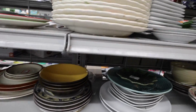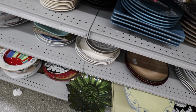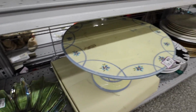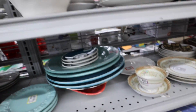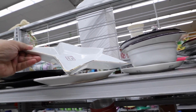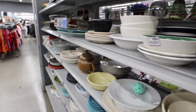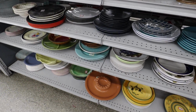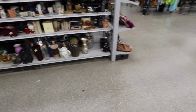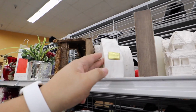Last time I was here, I found these really great Pottery Barn bowls, and I'm hoping that they turn up again, because I would really like a couple more. Ooh, star-shaped things. These little bookends.